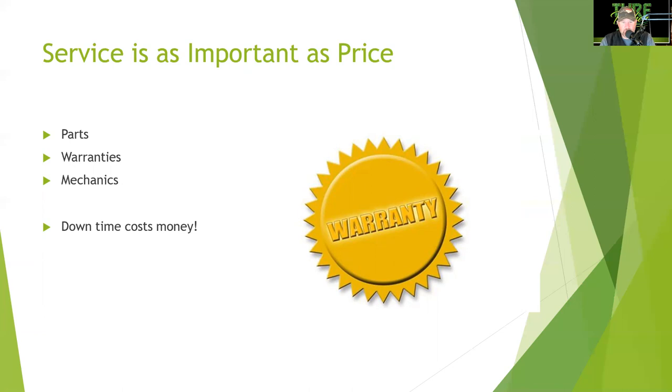And another thing is, if you're bringing some of your equipment to be worked on, do they have a loaner for you to use while yours is getting repaired? They need to be able to supply you with something while your machine is down. Because downtime costs you money, and money is time.